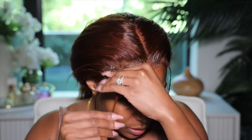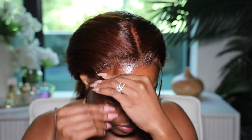I melted the hairline. It looked a little bit, I put too much lace tint on her. So the scalp was blending into the hair, which is giving me cap. But hopefully once I melt this hairline down, I'll get more detail in it. You see what I'm saying? So I've already separated out the baby hairs and all I need to do is melt them down.